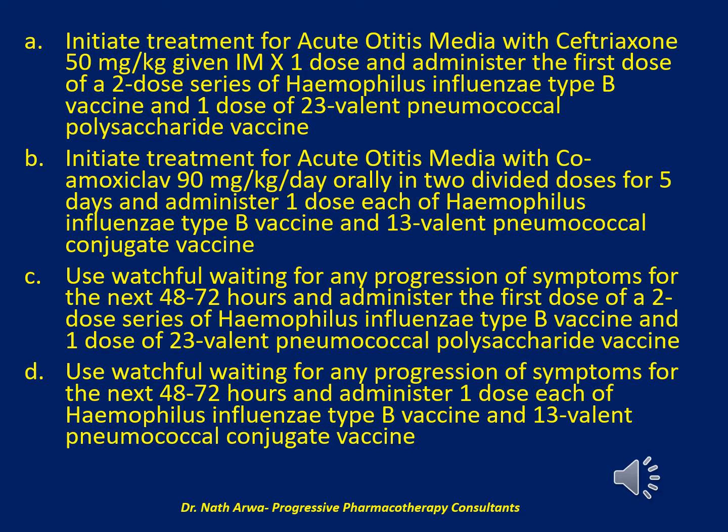or C. Use watchful waiting for any progression of symptoms for the next 48 to 72 hours and administer the first dose of a 2-dose series of Haemophilus influenza type B vaccine and 1 dose of 23-valent pneumococcal polysaccharide vaccine, or would it be D. Use watchful waiting for any progression of symptoms for the next 48 to 72 hours and administer 1 dose each of Haemophilus influenza type B vaccine and 13-valent pneumococcal conjugate vaccine? I will give you 10 seconds to choose the correct answer to this question from the listed options.